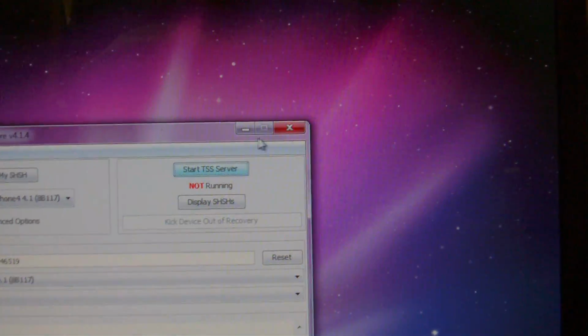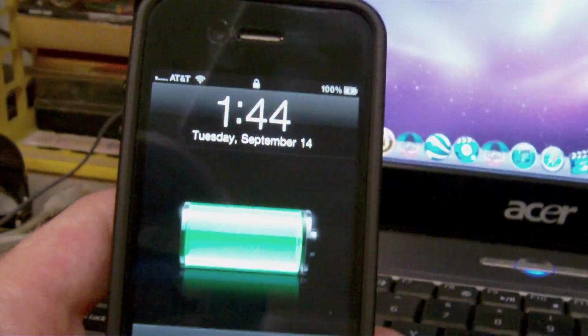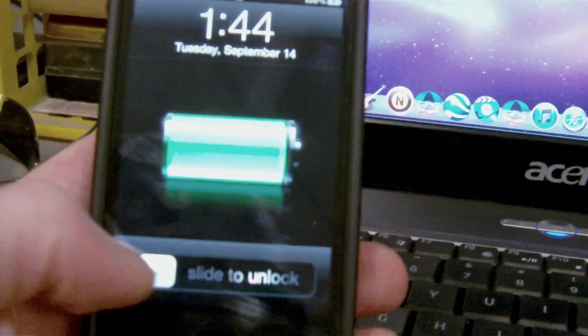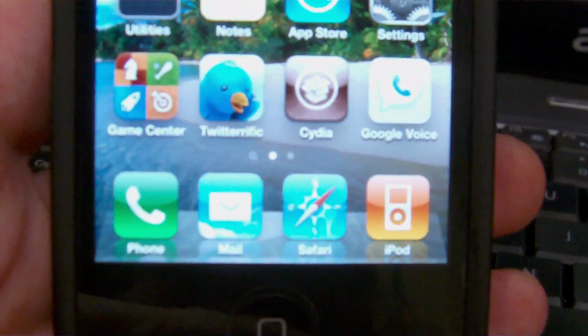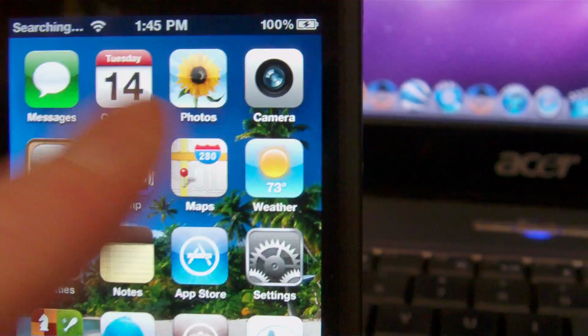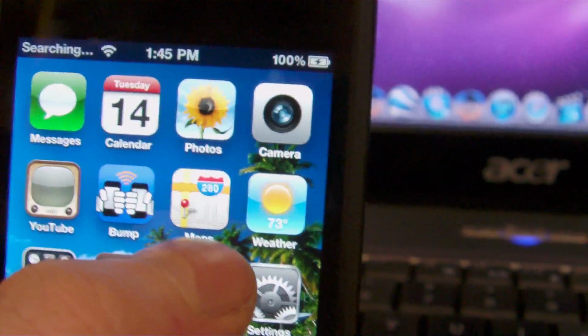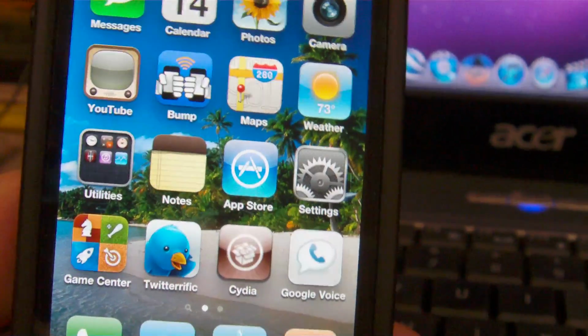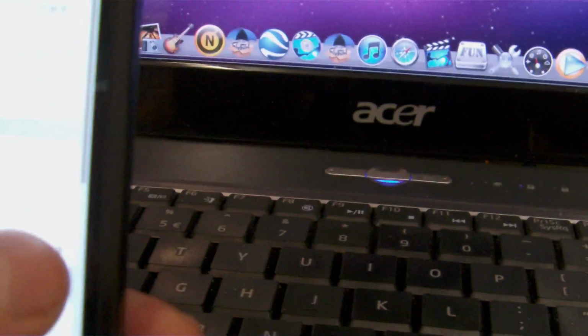Let me zoom out here. And as long as your phone is active, which as soon as you kick it out of recovery mode, it reboots. It should be on the battery screen. It should be charging. It should say iPhone is active. Slide to unlock it. And then you've got your Game Center. I'm not going to get into all the features. There's 20,000 videos on all the features of 4.1, HDR and all that good stuff. Anyways, so you will be updated to 4.1 software, all the while keeping your baseband at the 1.59.